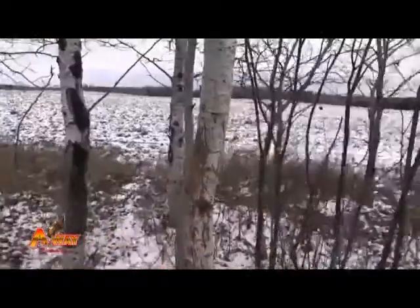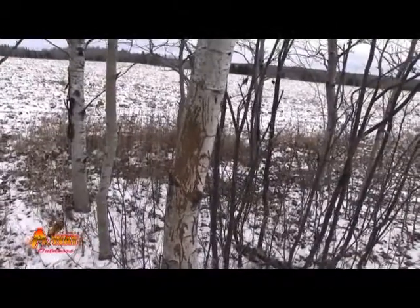I've been walking around today looking for sign. I found some really nice rubs around. No scrapes yet, but it's still early in the year. So I'm going to do a bit of pre-rut hunting and hopefully something comes in.